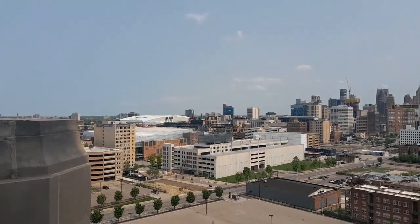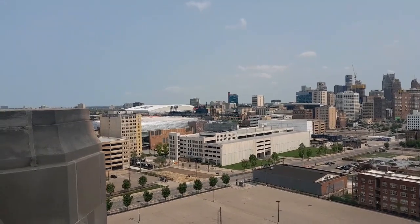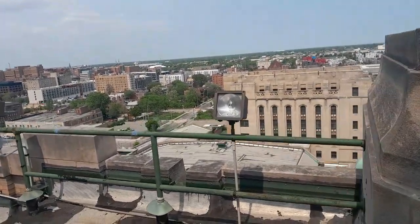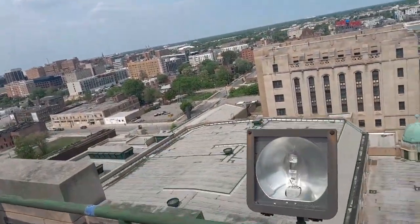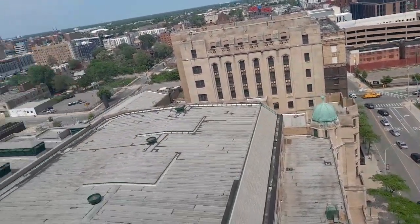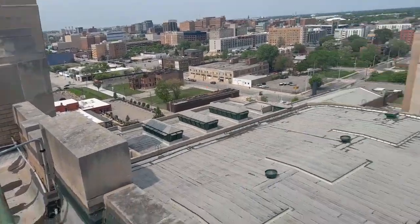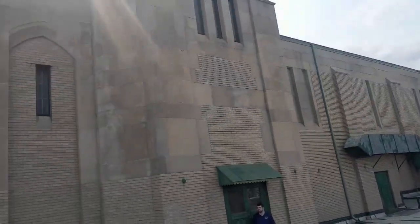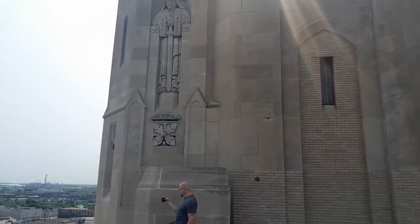Yeah, it's like that's where the Detroit Tigers play, straight that way. You can definitely see some of the sculptures here. Such a big, magnificent facility. We're going to go in that room in a minute. I like it. It's cool.